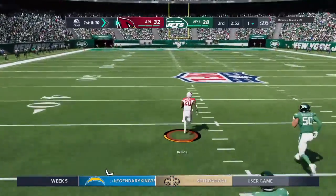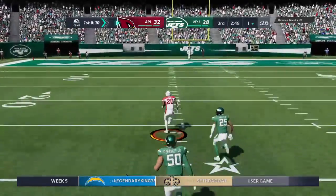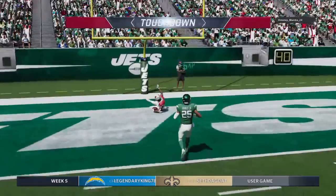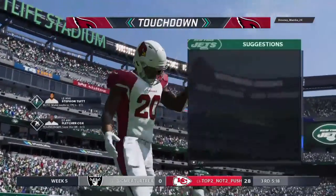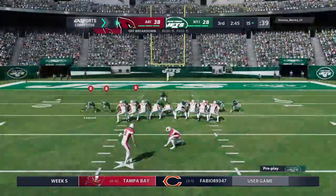Defenders giving chase, but I don't think they're going to get there. He's at the 50. He's at the 30. 10. Touchdown, Cardinals. Matt Breida, his first touchdown on the year. And the Cardinals will extend their lead.